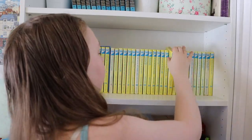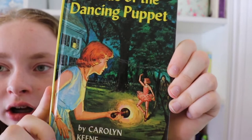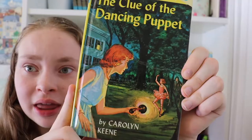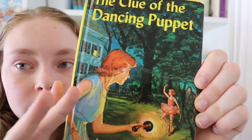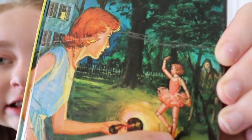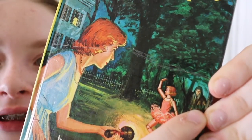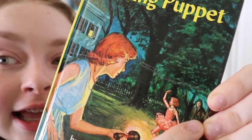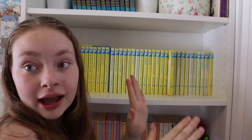Okay, this cover. This. The Clue of the Dancing Hobbit. First of all, kind of terrifying title. And look at this cover. Okay, Nancy Drew, right here, strawberry blonde hair, and then there's just a dancing ballerina puppet and like an old man standing behind it. It's what nightmares are made of, okay?